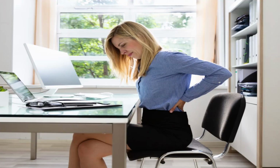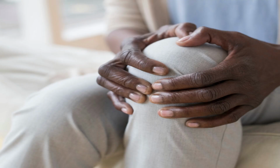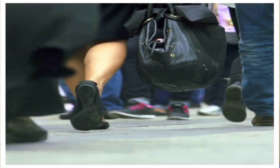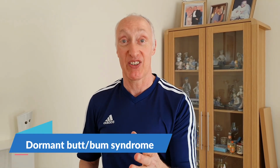Do you have back, knee, or hip pain? Do you sit down a lot? Do you struggle with walking or just any daily activity? Is your posture poor? Do you suffer from mobility and balance problems? You could be suffering from dormant butt or bum syndrome.